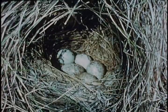This one was nesting under a heavier clump of grass. Parasitized by the cowbird, it has two lark sparrow eggs and three cowbird eggs.